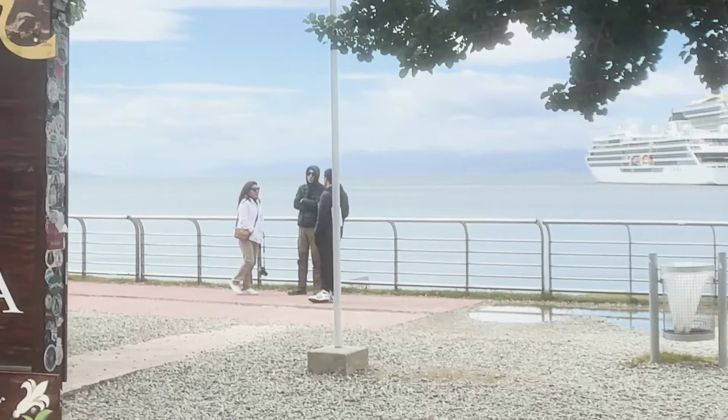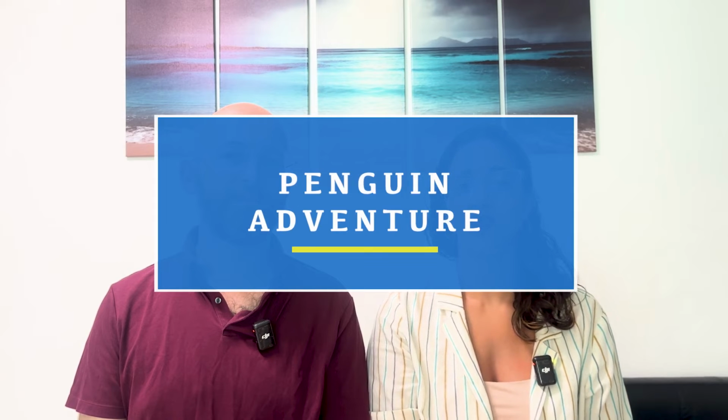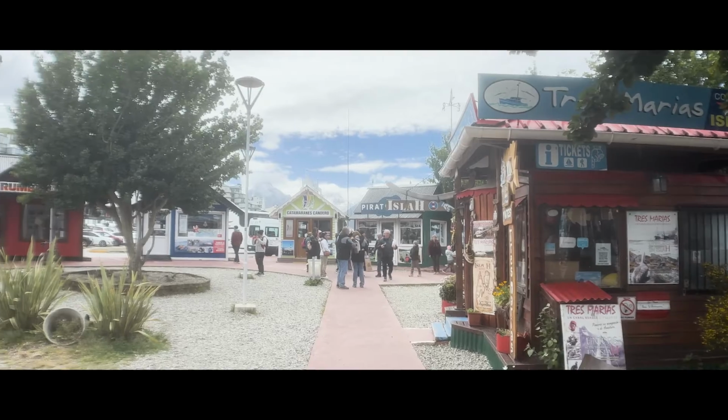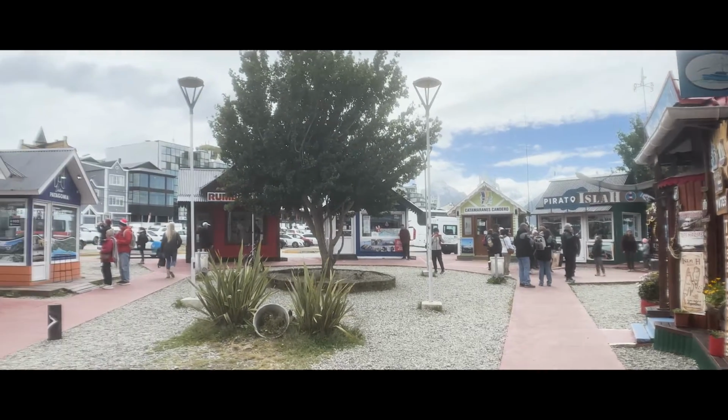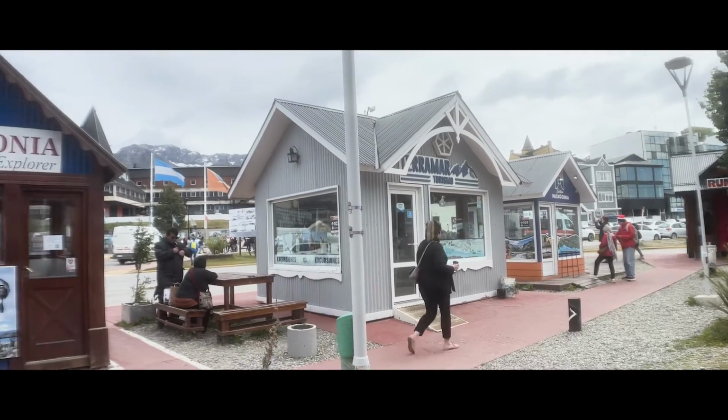And having a longer stay where we were able to enjoy it on our own just made it feel a little bit different. Partly because Ushuaia is a port town where cruises stop. There are so many different tours that you can take. There's a main tourism office, and across from there are probably 20 different, I'm going to call them huts. They're little studio, one-room tourist offices where you can book your tours.